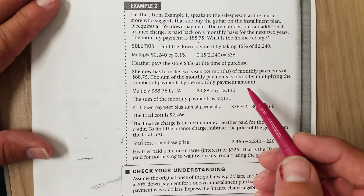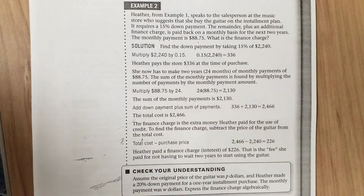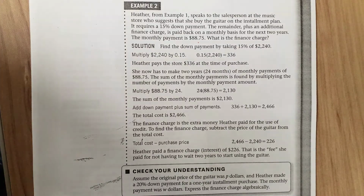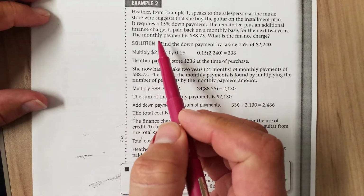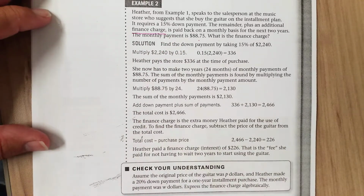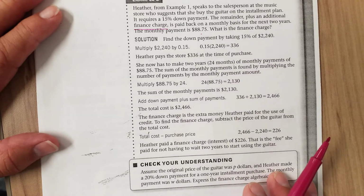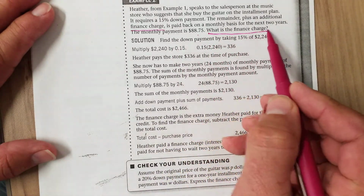So the benefit of buying this guitar on the installment plan is, rather than waiting until she saves up enough money, she can have the guitar now and just make a monthly payment. But like I said, there's a 15% down payment, and in addition to what she's paying for the guitar, she also has to pay a finance charge, which is a fee for borrowing the money and getting the guitar now. So first we need to find the down payment. The question is, what is the finance charge?